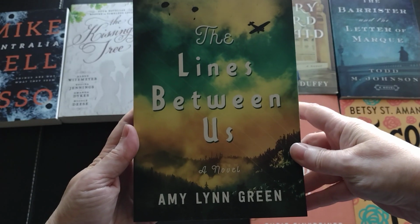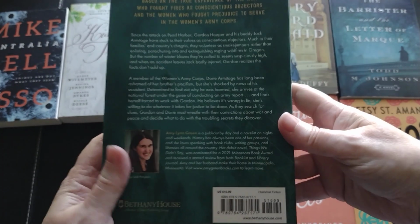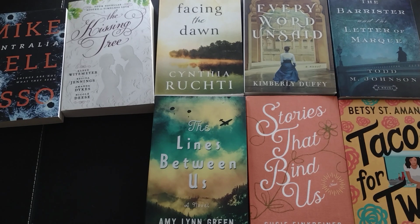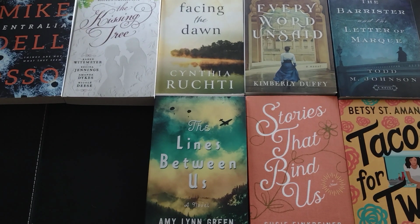And then I got The Lies Between Us by Amy Lynn Green. This is a Bethany House published book. It's a historical fiction, probably historical romance. The Lies Between Us was from the surprise box. This is another one that's my second copy of it. So some lucky person's going to get that in the giveaway at some point.